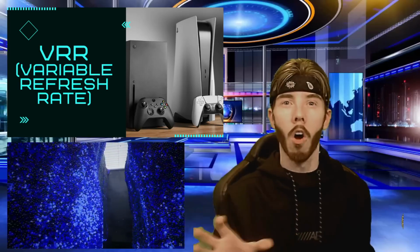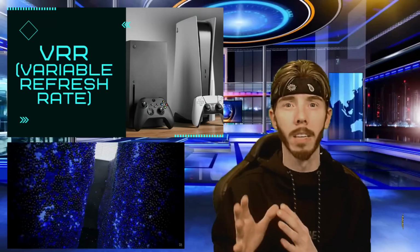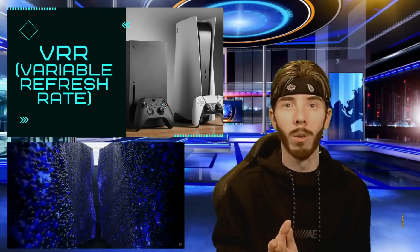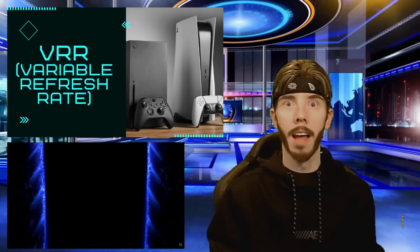Now, VRR, or variable refresh rate, is also a feature that's really meant just for gaming, so that's why you want it on your gaming TV. And basically that allows your TV to adjust when there's changes in frame rates in the game you're playing. So you'll really want that if you're playing PS5 or Xbox Series S or X, because when you're watching a movie or a TV show, it's just a set frame rate. It doesn't change. So you don't need to have a variable refresh rate.